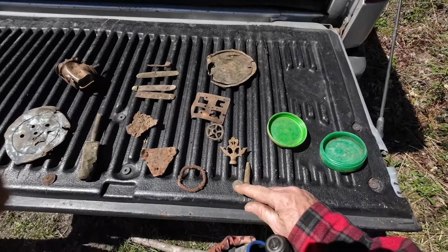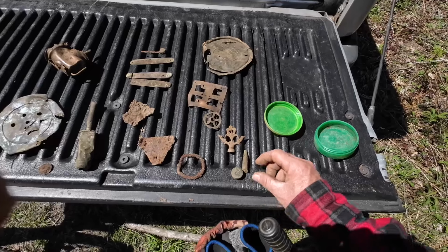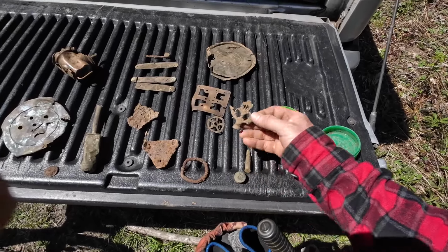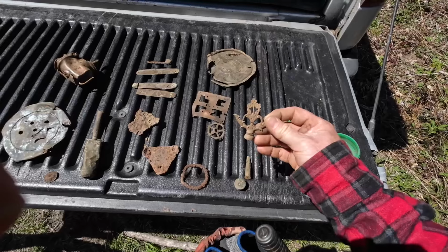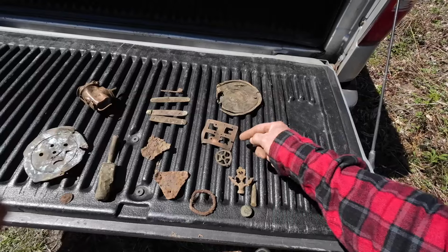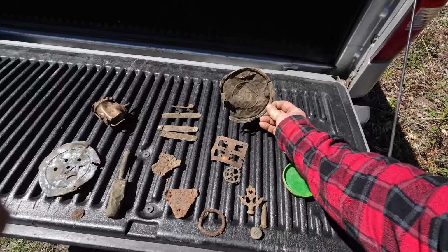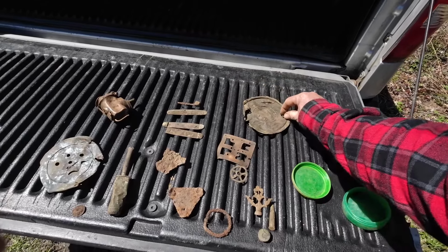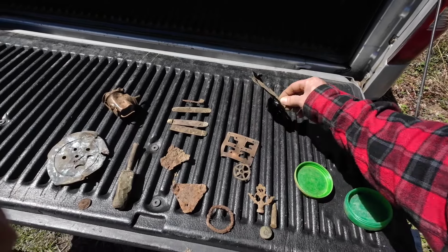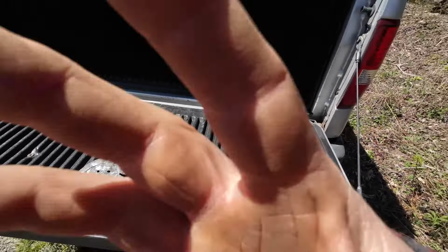Found a buckle, a WR company 12 gauge shotgun brass, a really old rifle shell. We found that finial, which is just kind of cool, and we found the plate of a clock and one of the gears, and then we found this ST thing, which had a little thing that turned and latched it shut. So not really sure what that was all about, but I do know that we found it. We got some history right in our hand.